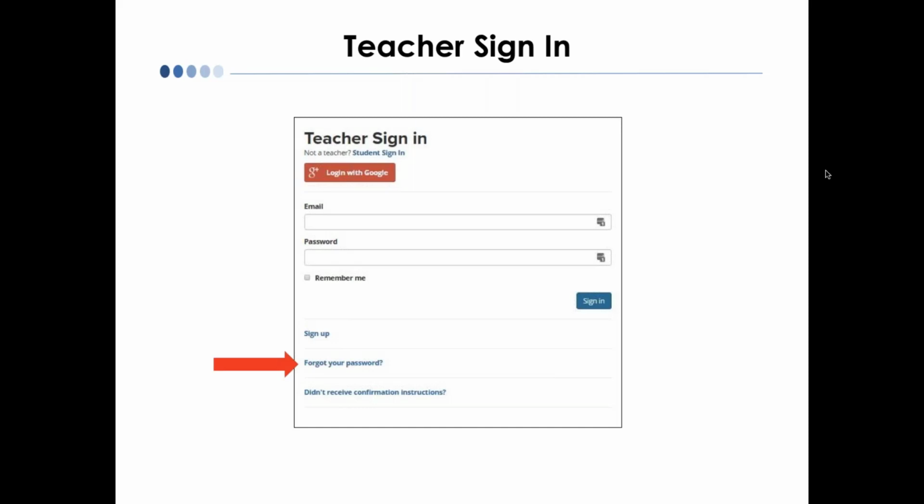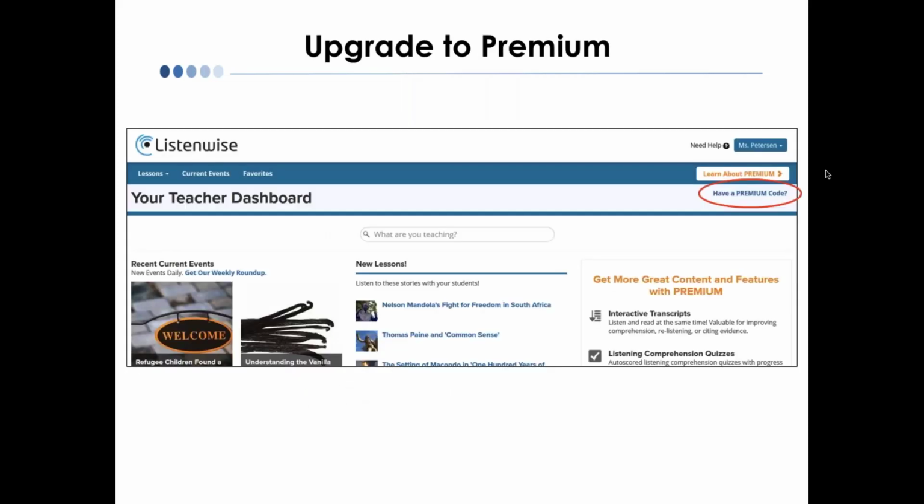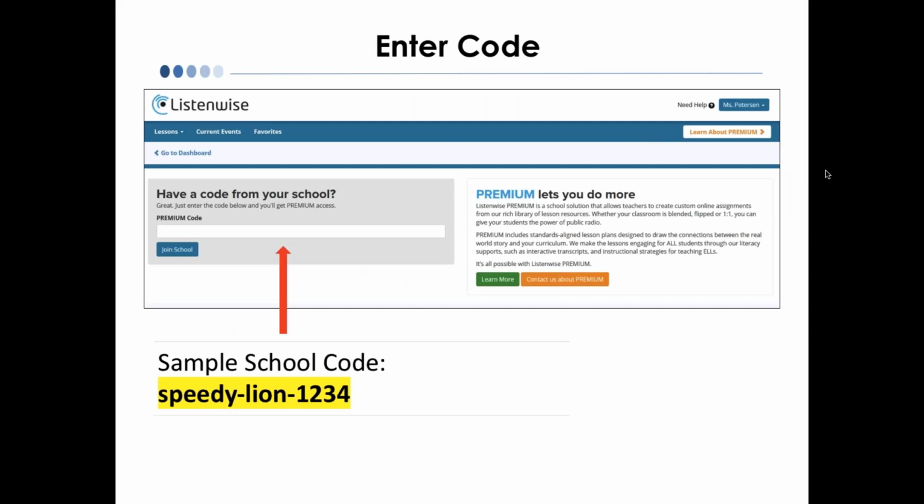Once you have logged into your free account, you're going to click Have a Premium Code in the upper right-hand corner of your dashboard. And you will then enter the premium code that your school shared with you. This code is only for teachers upgrading to premium. Students are going to use a different code to enroll in your classes, which I'll show you later on. Here is an example of what a code will look like.